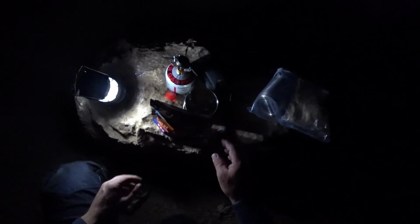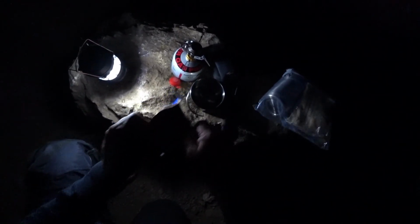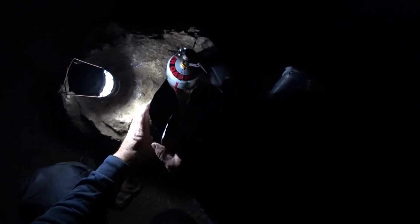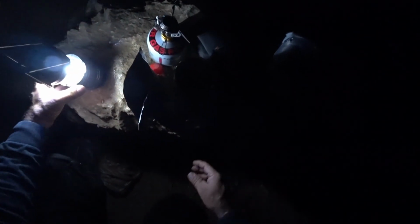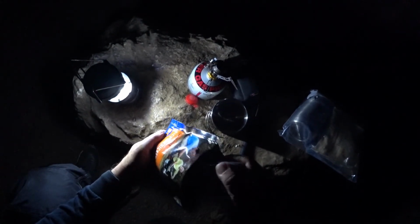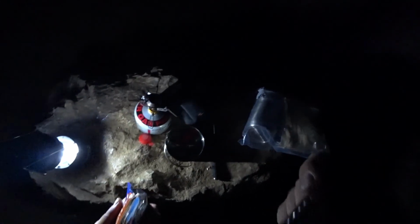All right. Let's see what kind of madness we made here. You see, it looks like rice and chicken broth, gooey chicken broth, but these are usually pretty good for a camp meal. Let's try it. Yep, just the right amount of time.